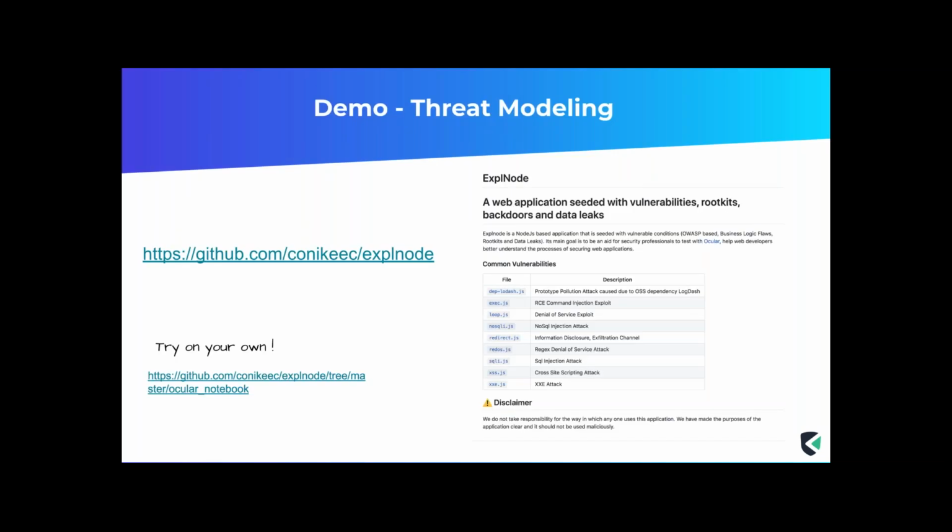With this, I'm going to switch into demo mode, but you're welcome to explore this by yourself after this presentation. We've created an exploitable Node.js application called EXPL NODE, which is hosted on GitHub at github.com, Kaneki C, which is my handle, and EXPL NODE. I will walk you through the code shortly, so we'll quickly switch into presentation mode at this point.